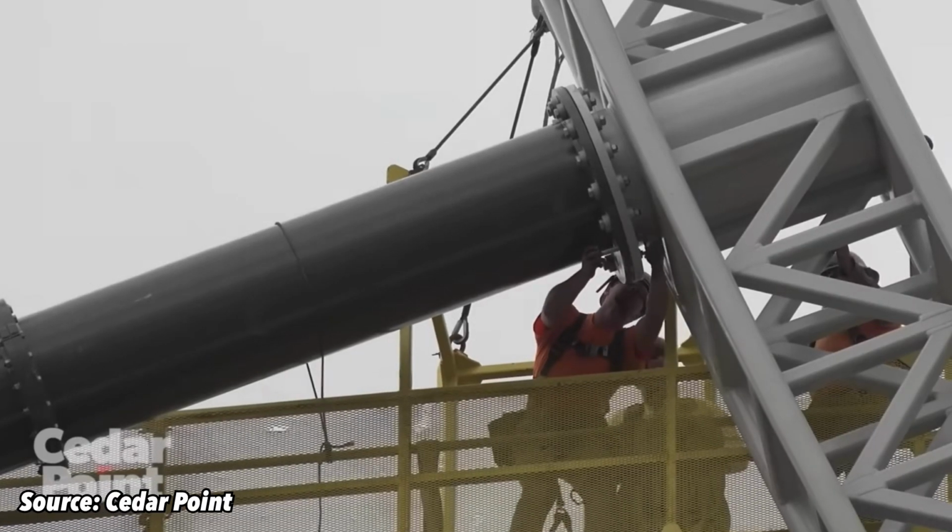And they're already testing the ride. So by the time Cedar Point opens, I believe in May, the ride should be ready to go.